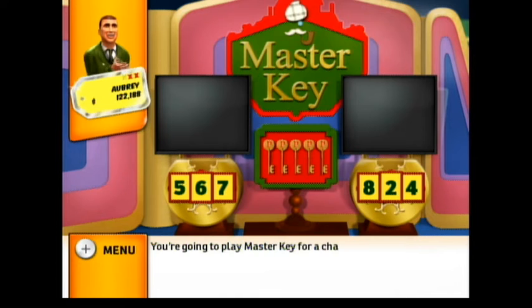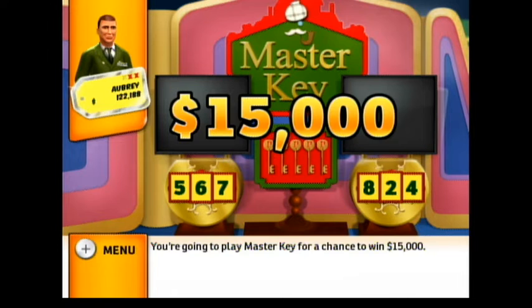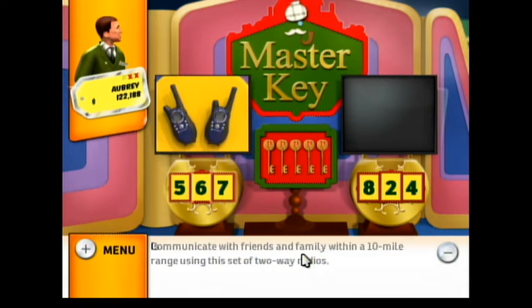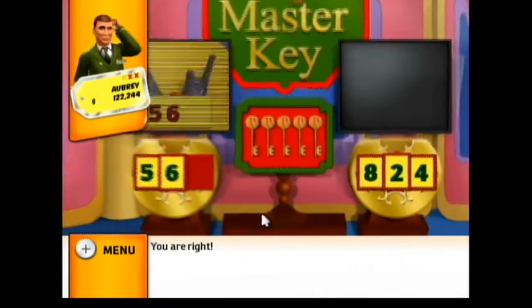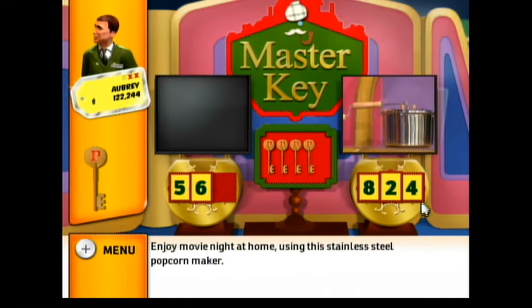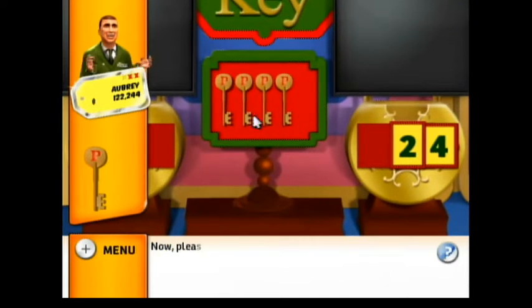Going to play Master Key for a chance to win $15,000. You can win two keys to the lock prizes by your first bid. Communicate with friends and family within a 10-mile range using this set of two-way radios. Is the first or the last digit part of the correct price? 56. You are right. Now, enjoy movie night at home using this stainless steel popcorn maker. Is the first. You are right! Now please select a key.